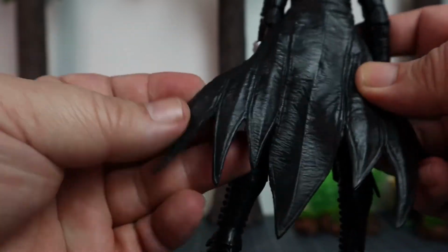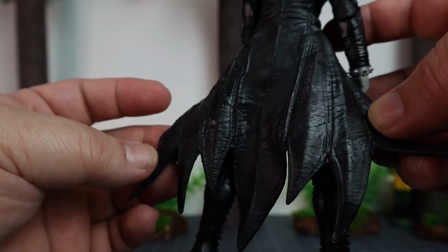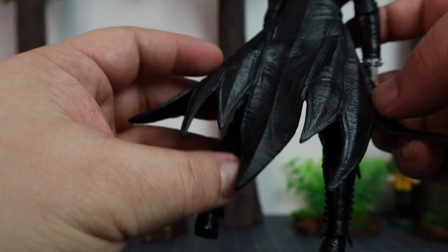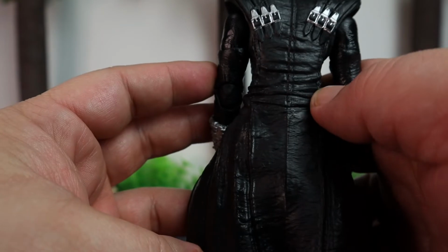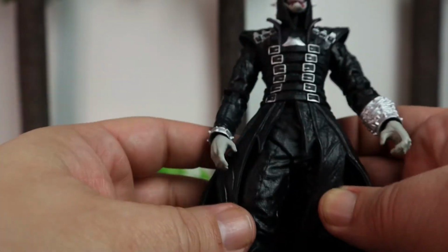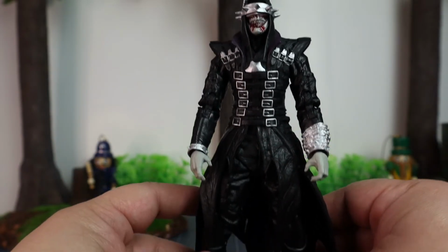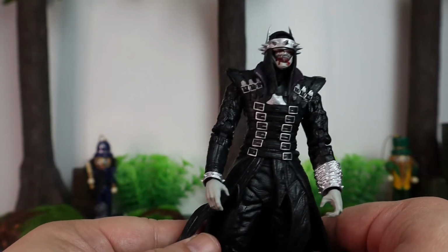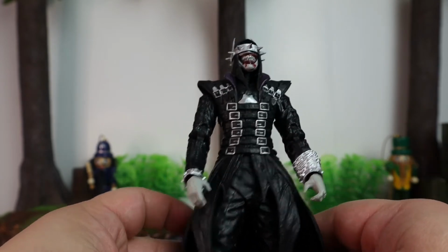But yeah, I love the way his robe or his coat is molded. I love these little cutouts in here. The little lines on his back just add to the full detail of it. But yeah, I love this figure. Great addition to the DC McFarlane line. Now let's check his articulation.